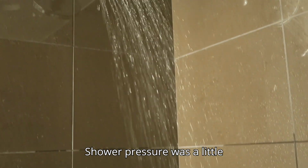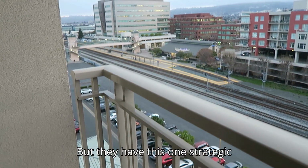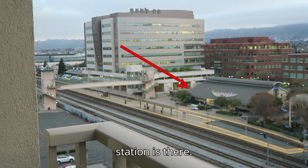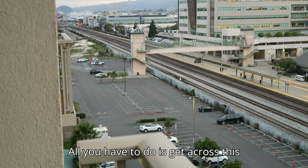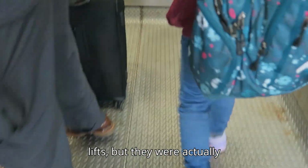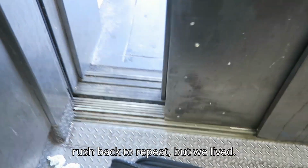Shower pressure was a little disappointing. But they have this one strategic advantage: they're right here, and the station is there. All you have to do is get across this bridge. We were warned against the lifts, but they were actually alright. Not an experience I'd rush back to repeat, but we lived.